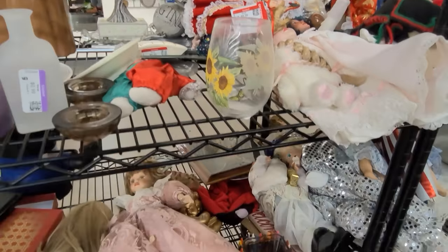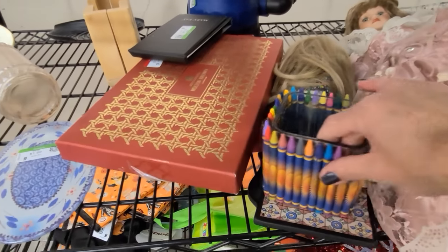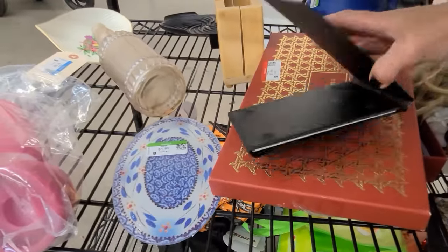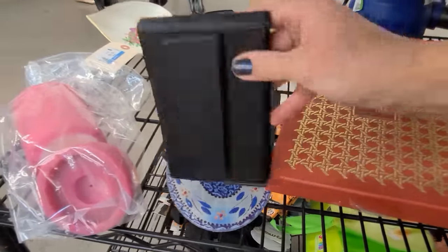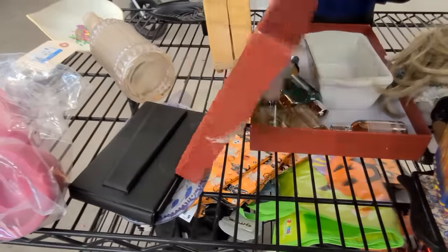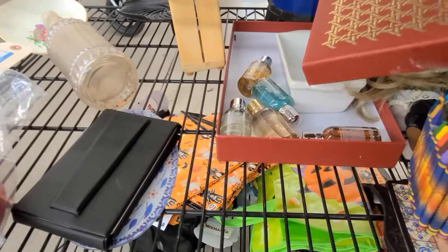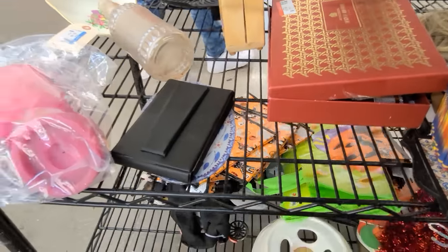Let's keep going to see what else we can find. Back here is a piece that says Mary Kay on it. It looks to be some sort of consultant display. This box is molten brown. I hesitate to buy toiletries at Goodwill. You just never know how old they are or how they've been stored.